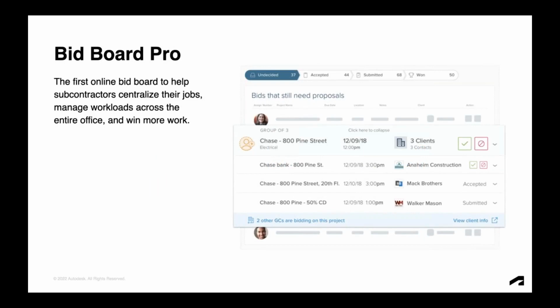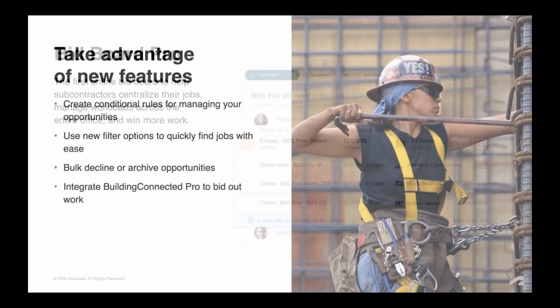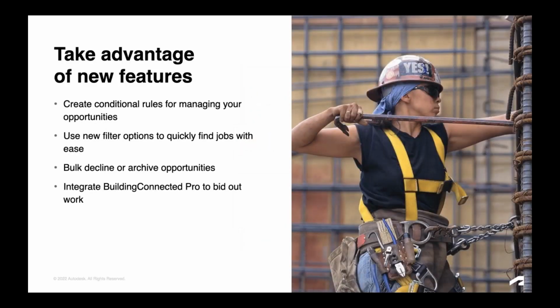And that brings us to Leaderboard Pro. The first thing with Leaderboard Pro is that it is the first online bid board to help subcontractors centralize their jobs, manage their workloads across the entire office, and most importantly, win more work. There are some recent features and enhancements that we made to Leaderboard Pro, and I will demonstrate them more during the product demo. So, let's see Leaderboard Pro in action.